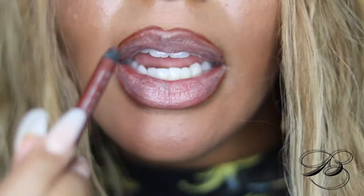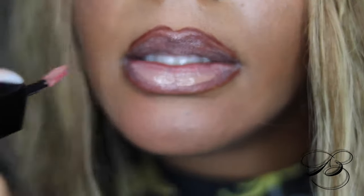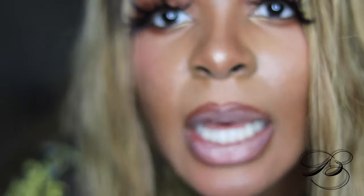Dang, that lip gloss. Hold on, let me put a little liner on it. Hold on. Mmm, we're gonna have to figure that out. Got a little fruity taste to it, okay. Eve. I don't know if I like that. Maybe it's because it's the lip liner.